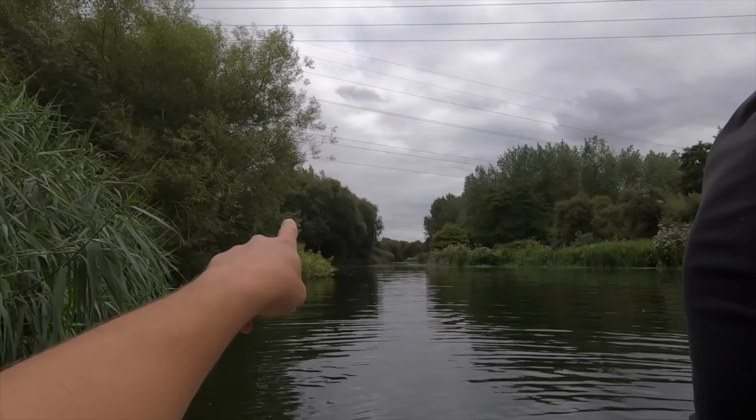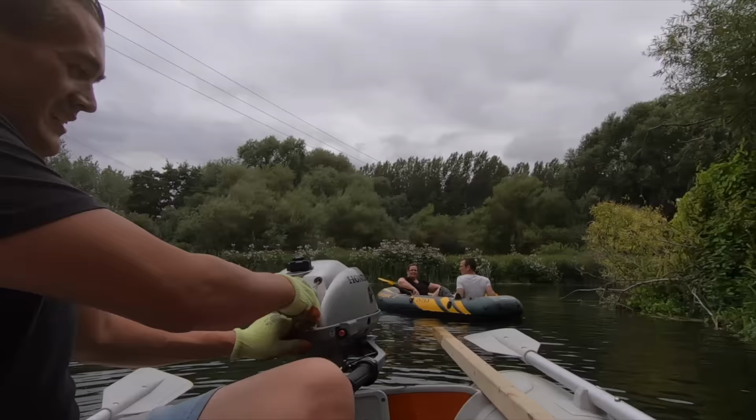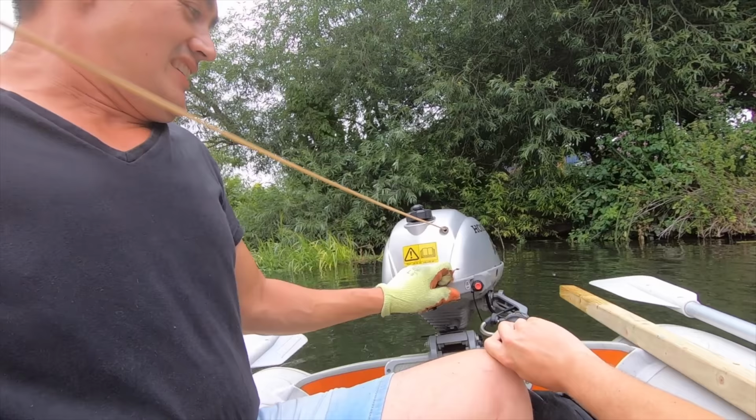So over there is where it went in, where those pylons are, and it's round about just there. What do you reckon? Do you reckon we're going to find it? How deep do you reckon it is? So we've got no idea how deep this river is. Last time we tried to fish it out with these oars and they weren't deep enough, but now we've got this pole here, which is like double the length. Hopefully we can get it. And we have to get this boat back because Greta would be very angry if we don't.